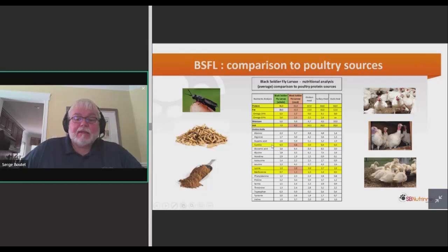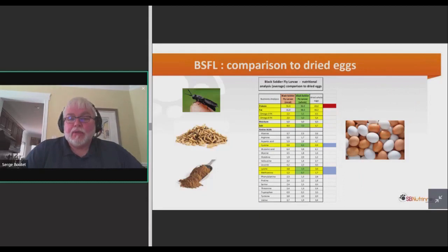Then we look at the main amino acids. We've seen a lot of communication on DCM lately, and the major amino acids, cysteine and methionine, are at comparable levels to the poultry sources. The lysine level as well. So as you can see, nutritionally speaking, on the amino acid profile, we can certainly compare and use the black soldier fly larvae meal instead of, or in connection with, other poultry sources.